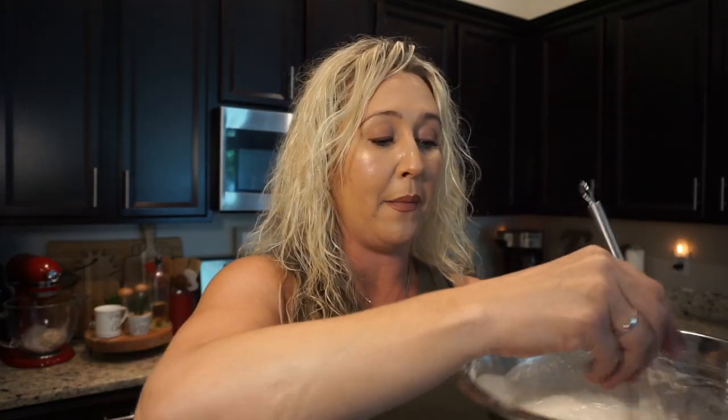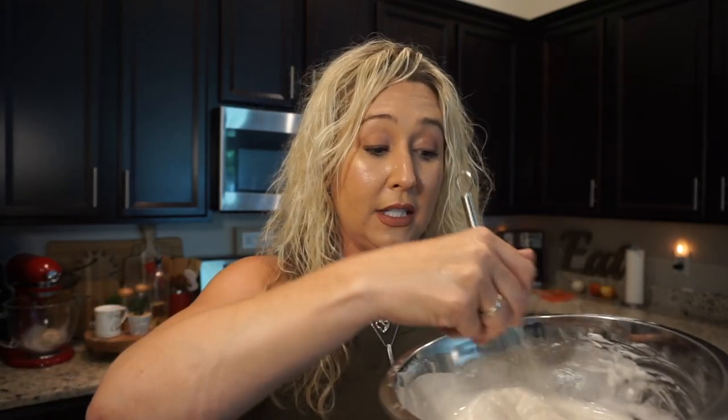One good thing about batter is if you get too much water, you just add more flour. If you've got too much flour, you just add water. The only difference is that you don't really want to stir a batter too much, as I sit here and keep on stirring it, because good batters are honestly stirred and just left alone.